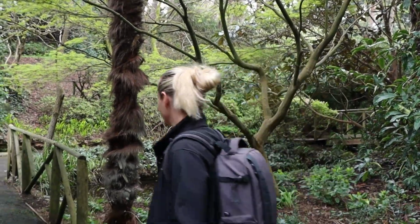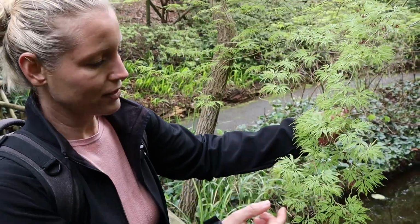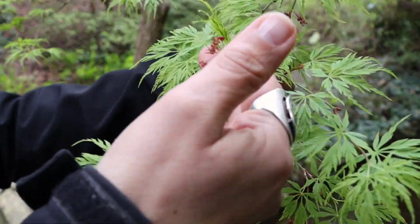Let's go a bit closer. This is a close-up of the leaves. They're rather small and the first blossoms are coming out.